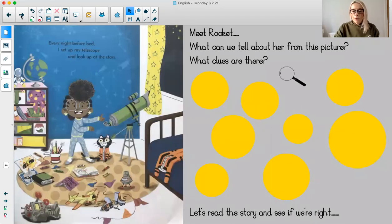Right. Before we read our story, I want to look at the first page. Now, as I say, you might already know this one, but it doesn't matter too much. We're going to look at the clues on this page. This is Rocket. Can you tell from this page what she's passionate about? Is there anything you can tell about her from this picture? What are the clues? I would like you to pause the video and speak to the person next to you and see if you can find some of them, and then come back and we'll unveil the ones that I found.